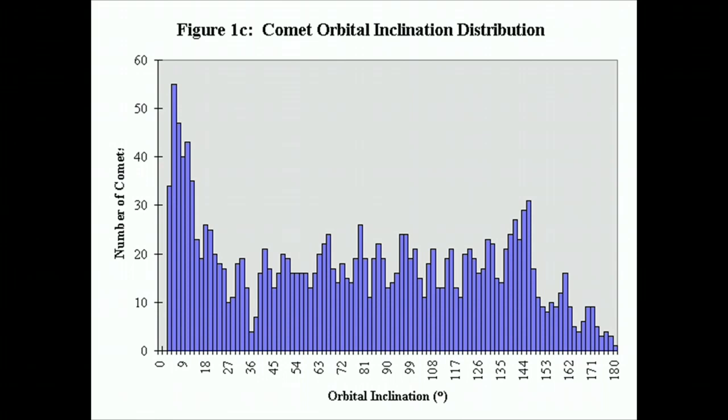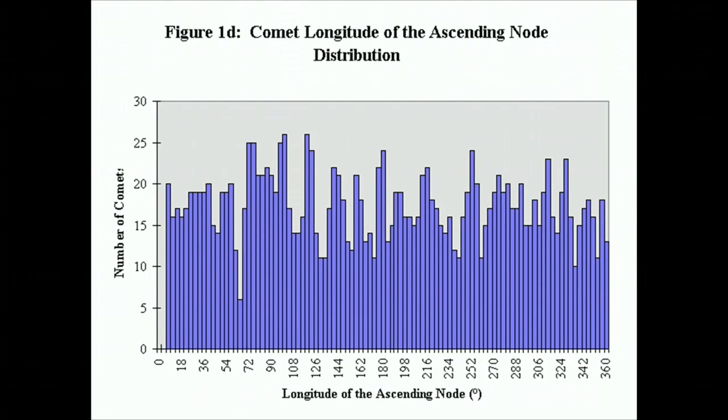They also come from every direction on the sky. So we've got this one at one angle, but we also have this angle of orbiting around, okay? And that's what we call the longitude of the ascending node, which is a big fancy thing just to say, think of the other angle. And you can see that's relatively flat across the full 360 degrees. So we've got these comets. Most of them have really long periods. They have really stretched out orbits. They come from all inclinations. They come from all angles.